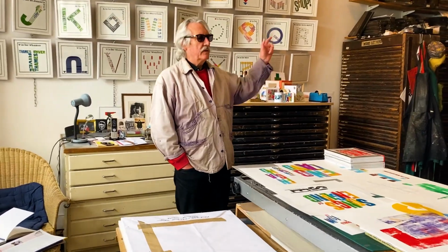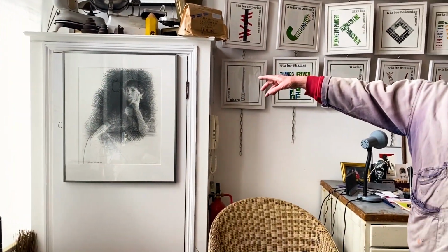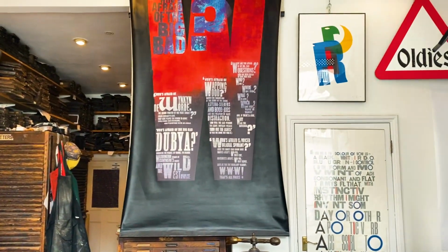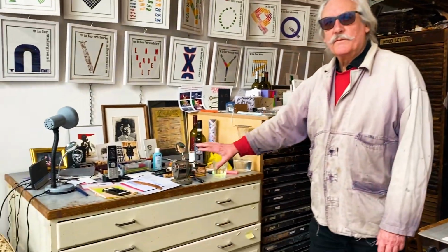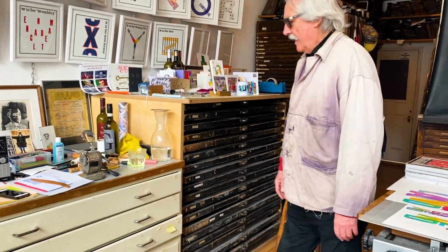On the walls you can see various works which I've done in the past, and this is a drawing of my late wife, Celia Stothard, and together Celia and I established this studio workshop here in 1996, and she died in 2010. This is my bench, which is very tidy. And my top bench, which is also tidy, and a new telephone, which I'm just getting used to working.